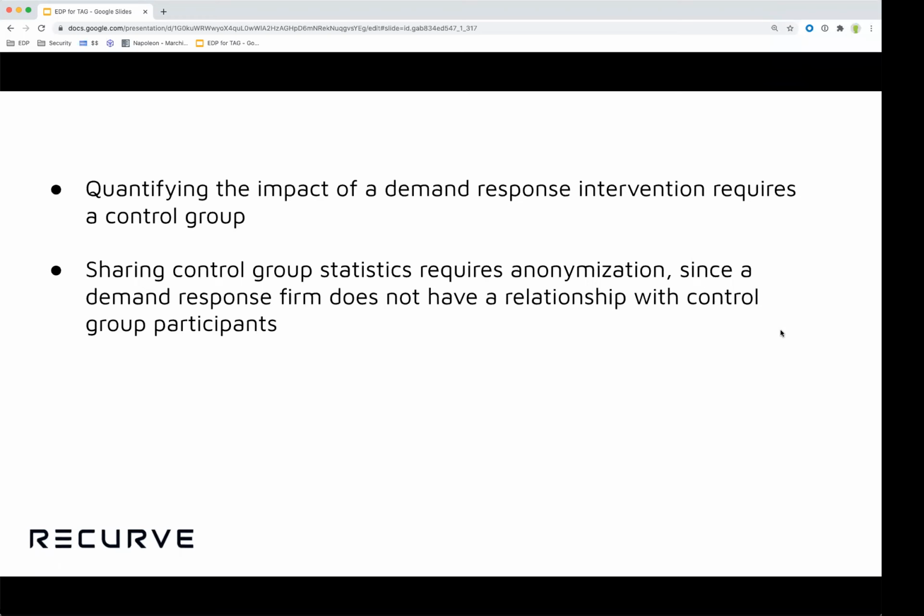OhmConnect's customers we refer to as the treatment group, so they receive the demand response intervention. The control group, you call the comparison group. So this class of approach is called the comparison groups approach.